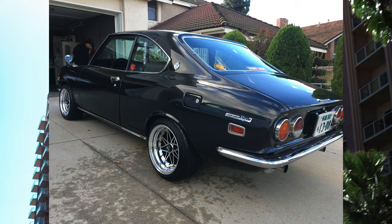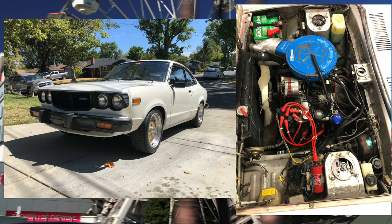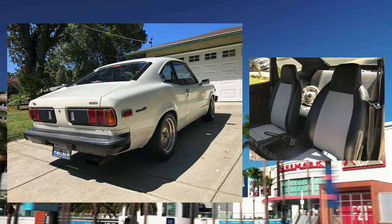Evoking true 70s style, here's Bob Vargas Jr.'s 1978 Mazda RX3 SP from Pleasant Hill, California. This period-style RX3 has been with Bob for over 20 years and is a frequent guest at JCCS.